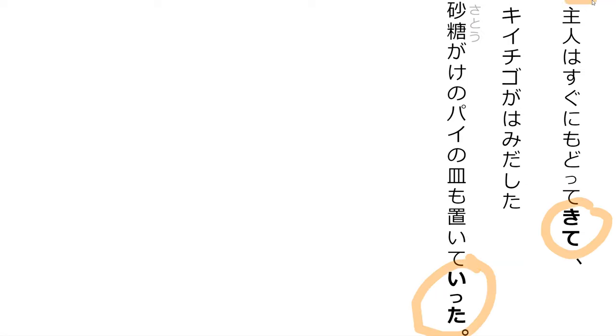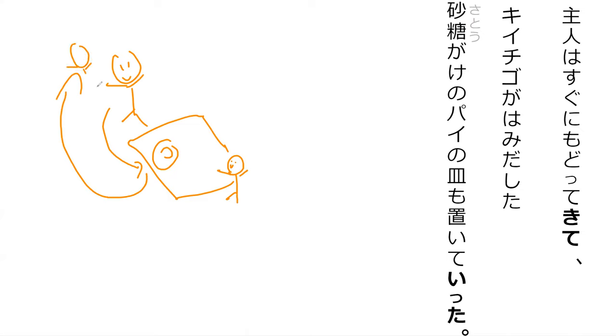describing the subject, which is the shujin. The shujin was tsugi ni modotte ita. The owner quickly or immediately returned towards me, and the ichigo sticking out. And this ita here is iku.